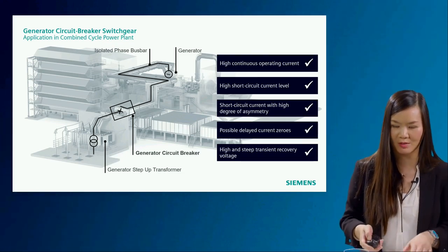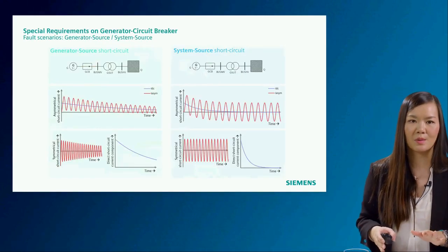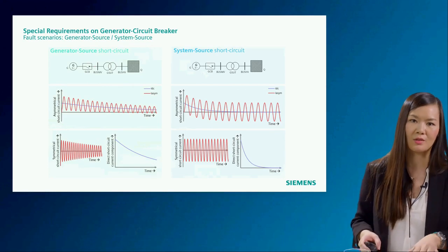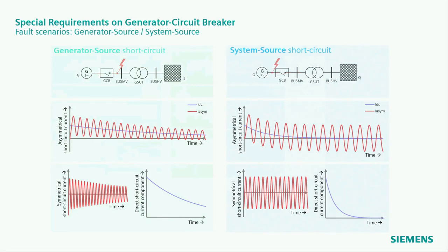And now I would like to go a little bit into the technical detail of how that comes about. These two terms you have seen before, as we are dealing with a generator circuit breaker. That is why there is a standard, which was presented by Fabian. This standard introduces two terms: we have to deal with the system source short circuit current, and the other term is the generator source short circuit current. So let's start with the right-hand side, the system source short circuit current. Basically, if a short circuit happens at the generator side of the GCB, then the current across the GCB will be fed by the system. The system means the high voltage grid and transformer.